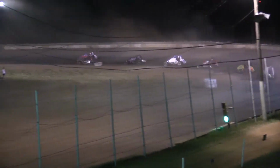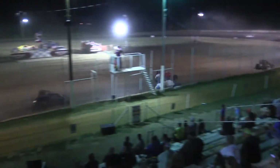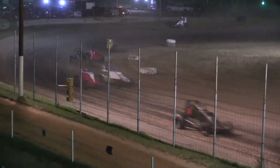We are green, and much like the heat race, Jason Howell is staying. Al Jones in a close second. Down in third, Nathan Moore, the 1 car. Last verse, same as the first. And Kyle Jones, a back and forth battle for the lead.